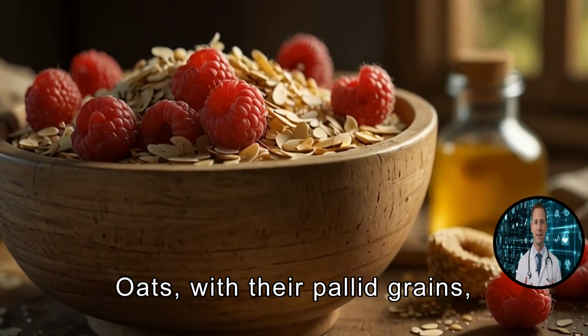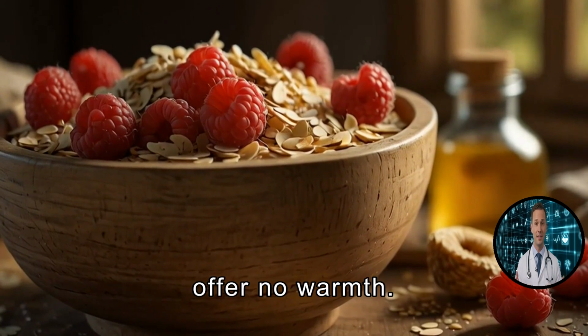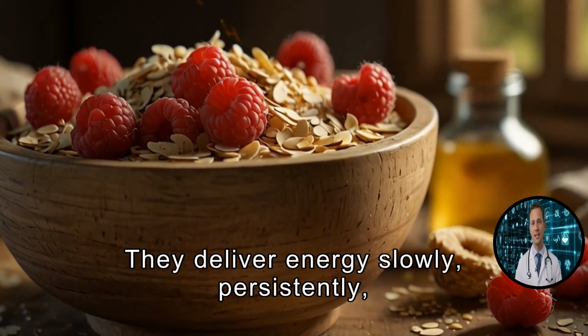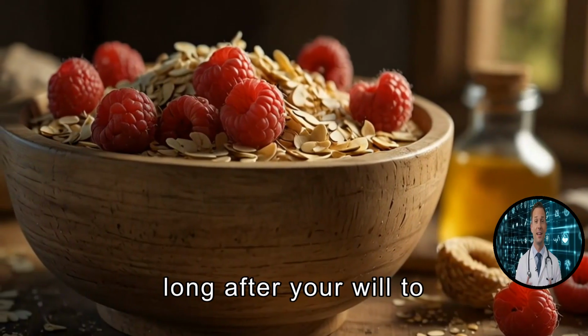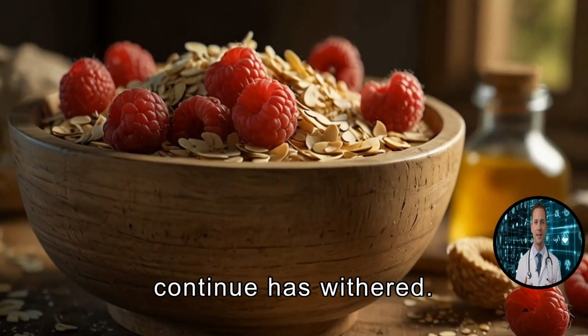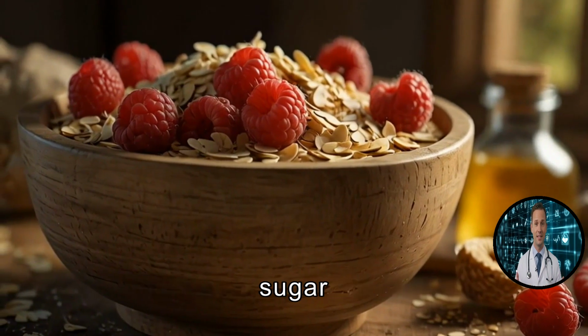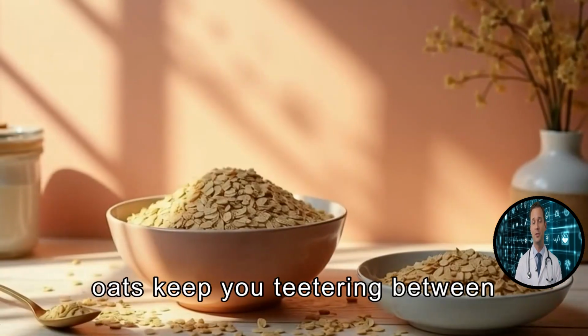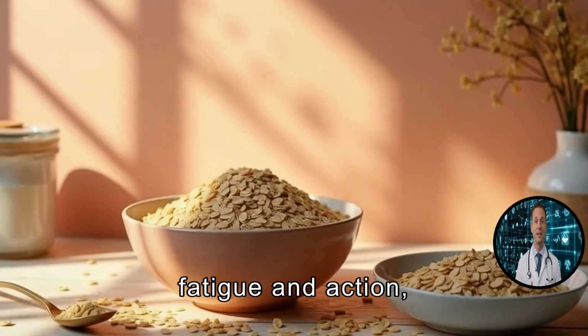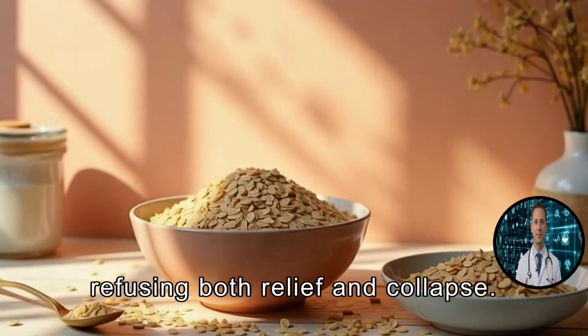Oats, with their pallid grains, offer no warmth. They deliver energy slowly, persistently, their complex carbohydrates crawling through the body long after your will to continue has withered. Unlike the deceiving rush of sugar that brings fleeting euphoria only to abandon you to exhaustion, oats keep you teetering between fatigue and action, refusing both relief and collapse.